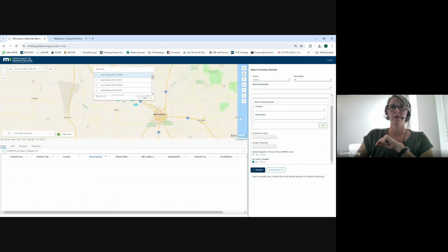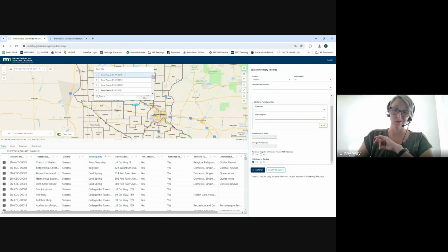As this thinks, you can also upload a polygon if you or someone in your office has that much tech savvy. I don't actually, but you can upload a polygon, and then you can only return features, meaning resources, points, lines, and polygons within the space drawn on the map or within the uploaded shapefile. This is often used for project APEs, but if you have survey areas, or you're looking at a mixture of your municipality and the municipality next to you, then that can be done as well. So here we have 306 points, lines, and polygons that were returned.